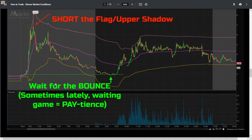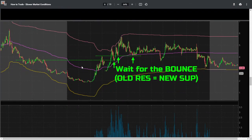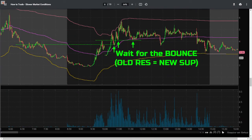Not forcing those trades in pre-market maybe or at the opening bell. Wait for your trade to come to you, get a 10, 20, 30 cent trade in, lock your gains in. That's what I thought, I thought I put more in here. But old resistance equals new support.